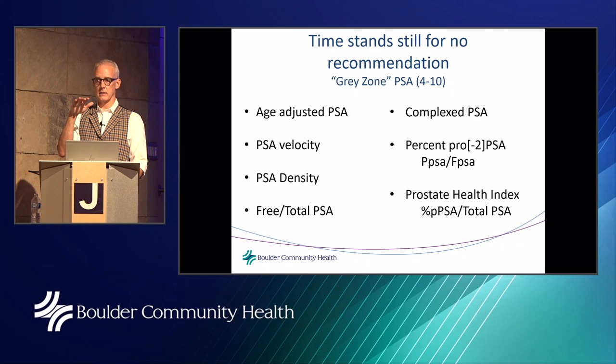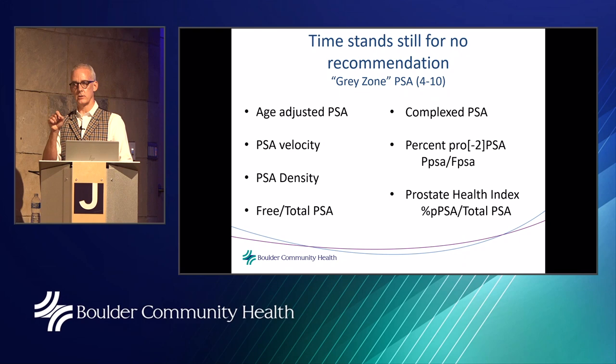These other tests are variations on that theme. Complexed PSA is an earlier precursor of PSA that gets leaked out in prostate cancer. Percent pro-PSA is that very early stage kind of compared to free PSA. This one is interesting because this is actually approved as a screen for prostate cancer in the European Union. So there may be more about this to come in the US as we learn more about it.